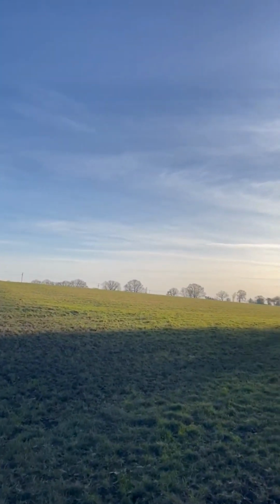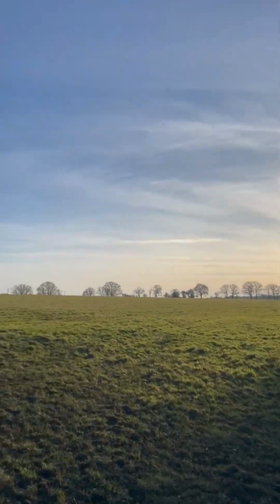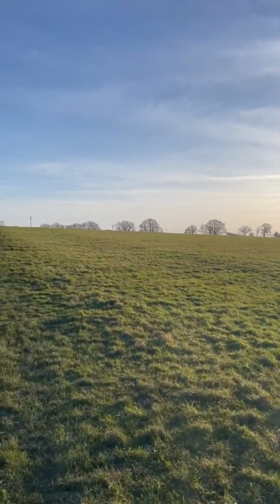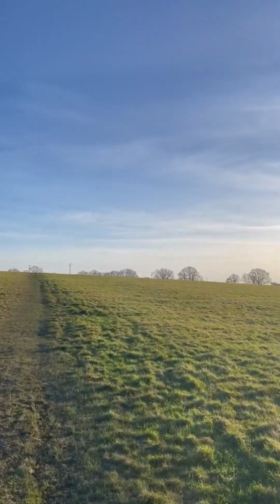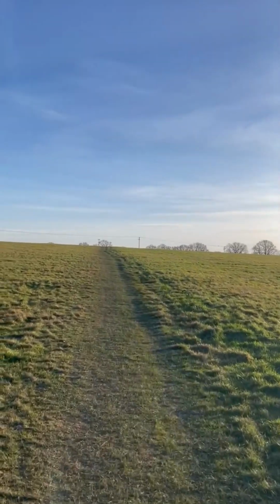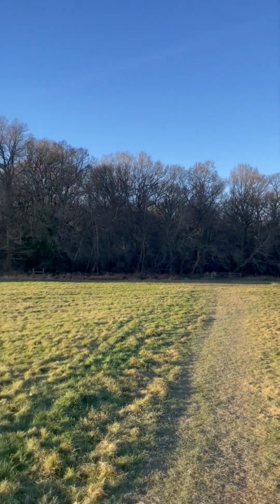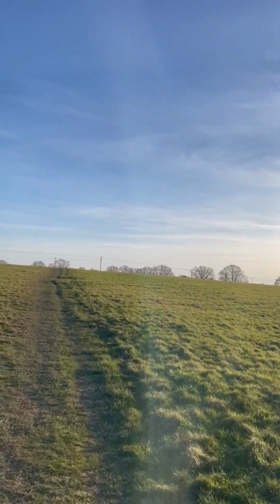It's pretty much directly ahead of us. Look at that. Little bird flying across. Trees lining the field. You can hear the ground squelching out underneath. Squelchy but crunchy at the same time. Crows in the distance, cawing away. Playing somewhere in the distance. What a fantastic day.